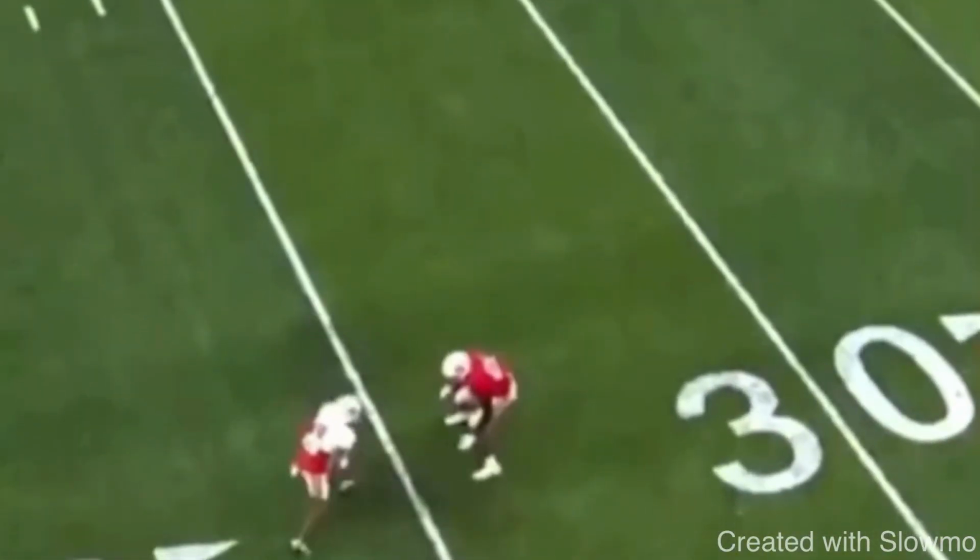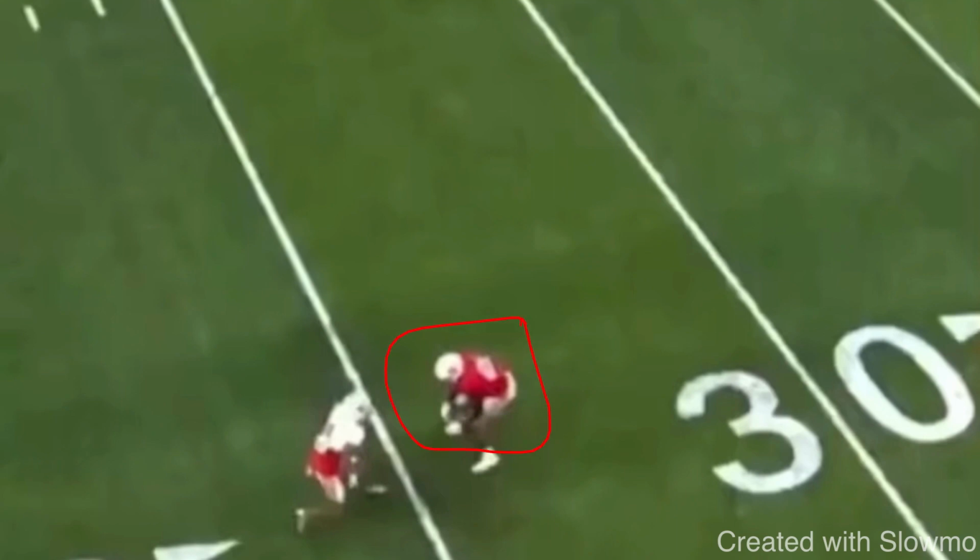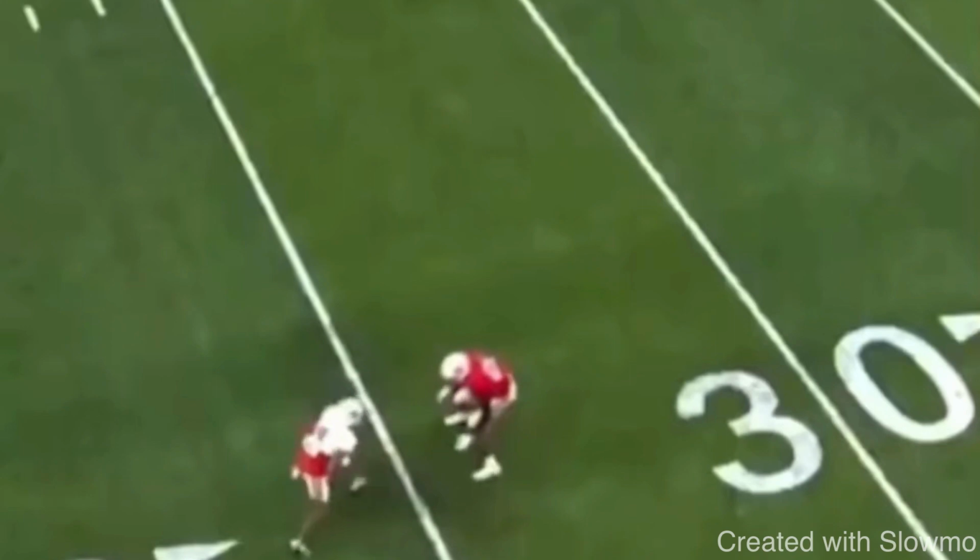So let's talk about it, right? If this DB is inside shade, again, what is his responsibility? Protect the inside. So we have to sell like I am running a slant, like I'm running a dig. That is what's going to get him to move because he has leverage responsibilities, fellas. He will get chewed out if he lines up inside leverage and gives up an inside route and doesn't force it all the way inside to a safety or into another route to disrupt spacing on the play. So that's what we have to sell as a wide receiver. That's the best way to get him to move.